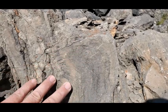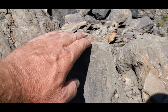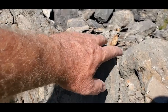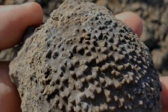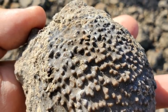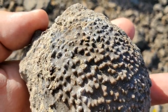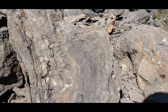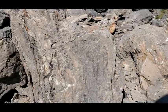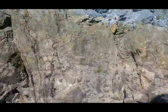So this is a broken section. We should be able to find some better ones where the outer surface is exposed, where you can see the bumps or mamelons, and you can usually get fist size or even basketball size ones where the entire outer surface is exposed.